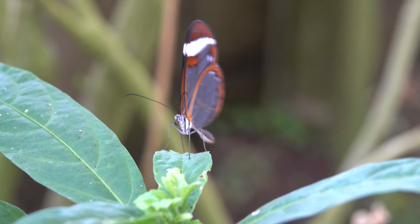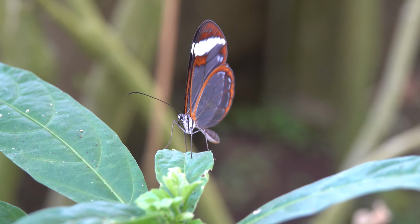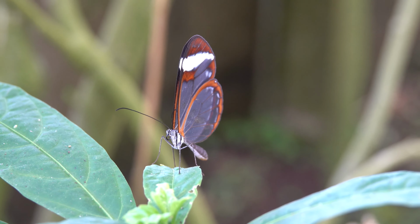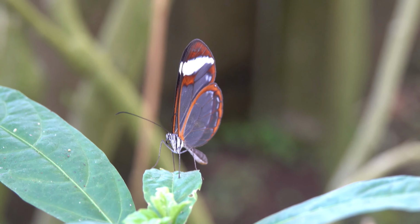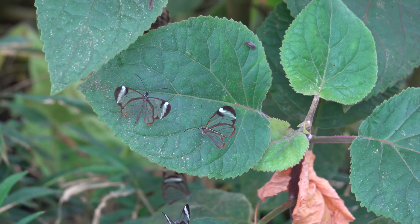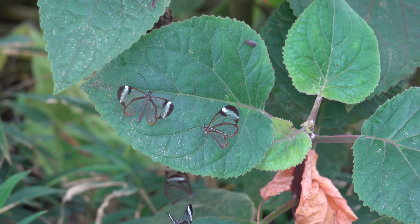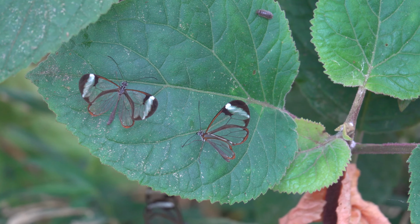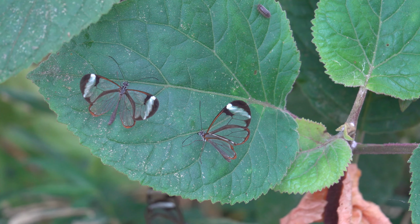This particular species is a personal favourite. Greta Otto, the aptly named glasswing butterfly. The glasswing, in nature, is a migratory species, travelling up to 12 miles a day across Central and South America. Here in the butterfly zoo, they spend their time on their other habits.